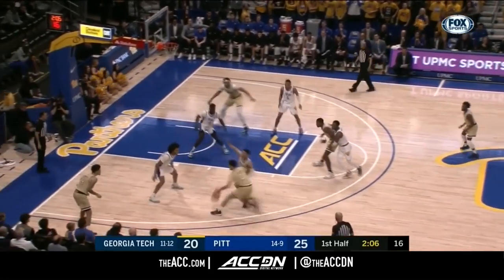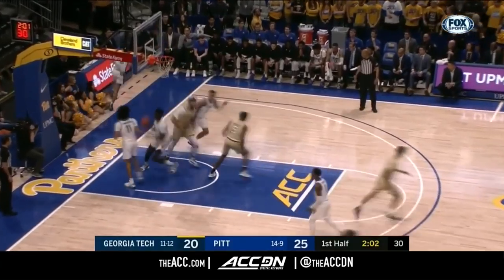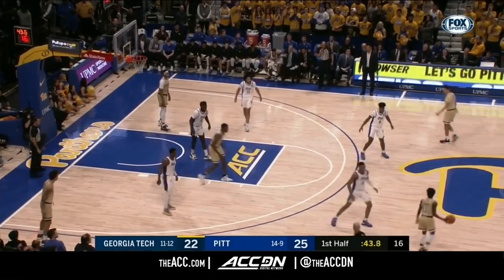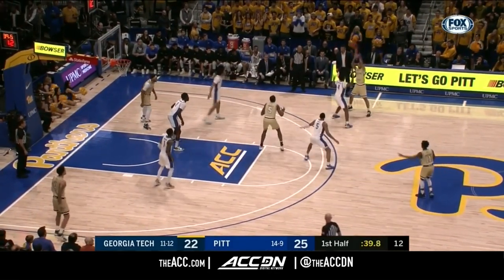Banks and Wright for Georgia Tech. Nice pass to Banks inside, easy two. Nice penetration by Devoe being able to get in. Would have been number two on David Johnson last time. Good transition defense by Pitt. I thought Tech had the numbers.